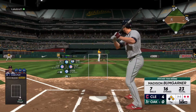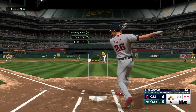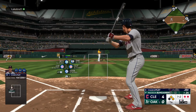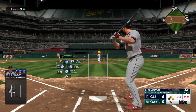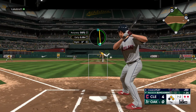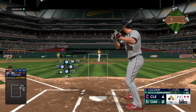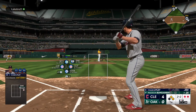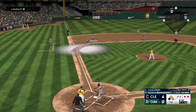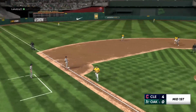Just missed. With how good these offenses are, there's a lot of ball game left. Swings and misses. And the count 1-2. And that one is inside. First and second, 2 down. Next pitch is popped up. Turner should have it. That is the inning.